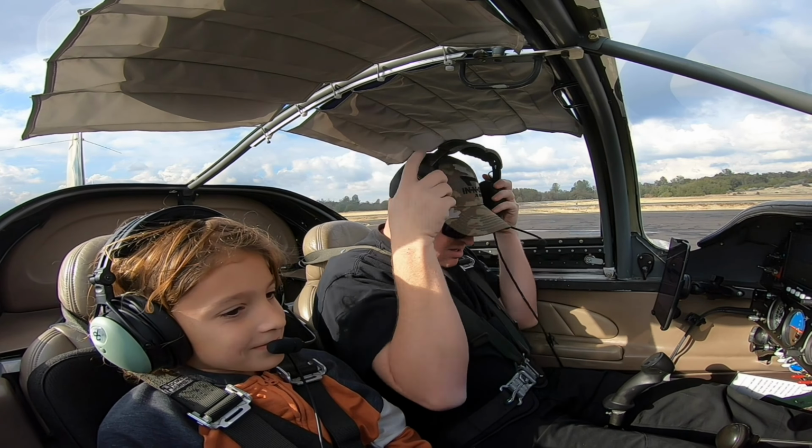How much do you need to tighten that thing? 3 miles, you need to tighten that thing? I think that's as tight as it gets, huh? You need a bigger head.